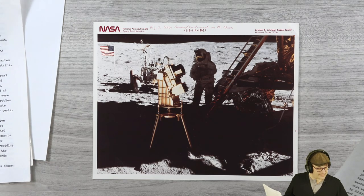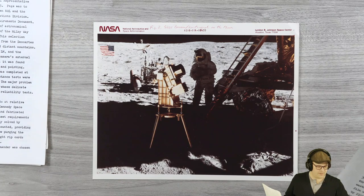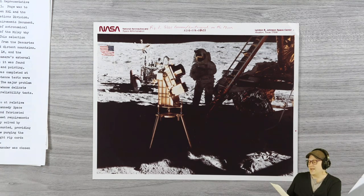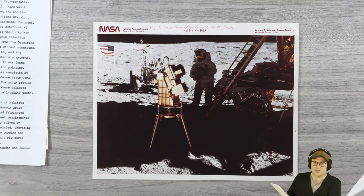Astronaut training took place at MSC, and the Apollo 16 commander was chosen to deploy and operate the S201 experiment. This is an image from the moon, and it was the commander of the mission, the Apollo 16 mission, who was chosen to actually deploy and operate the experiment. This is astronaut John Young.